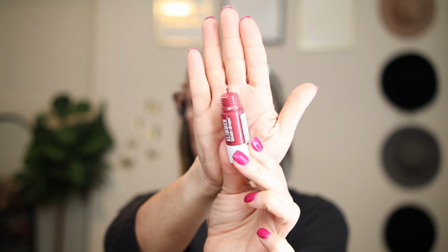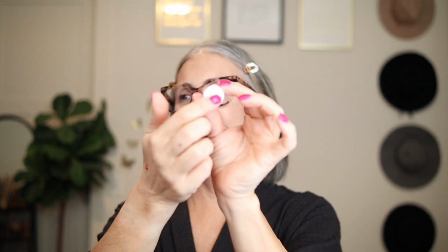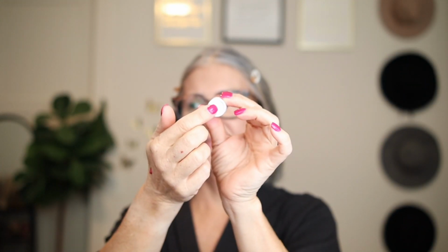Let's see here, it doesn't really have any claims on the back. Okay, so it has this nice little dropper. Go ahead and just put a drop. Let's see, how do we, okay, you can't squeeze it, so how does it come out? I guess you just have to wait for it to drop. Maybe, oh, okay. There's a little push button there that squeezes the product out.